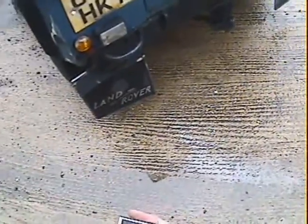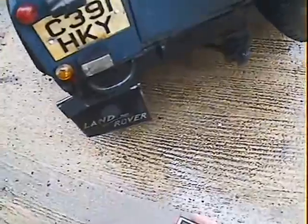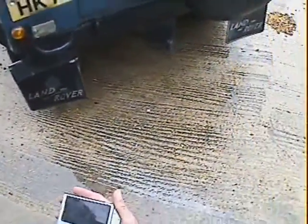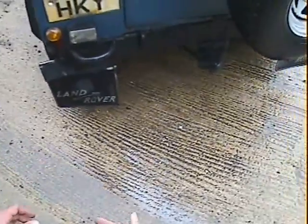Round the tail end, the rear door isn't too bad actually on this one. The cross member looks as if it's had a bit of welding in the past, but as I say, this one has only recently had an MOT.